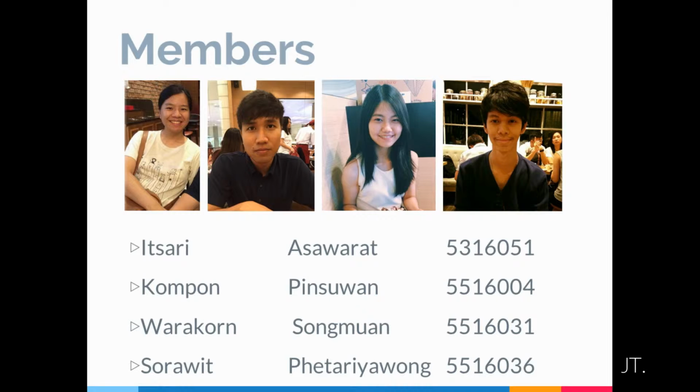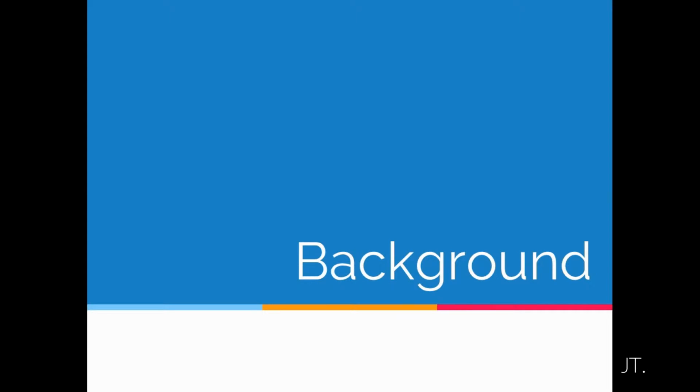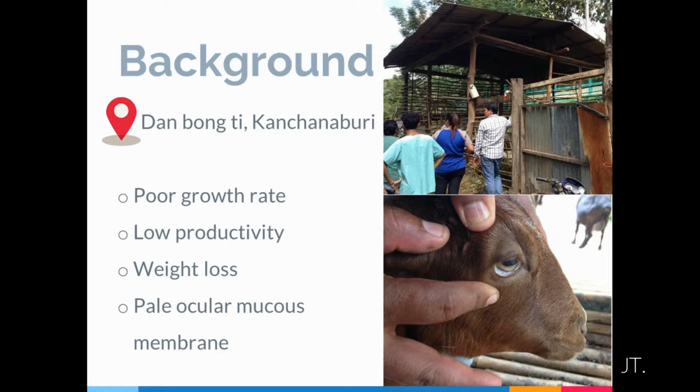Our group members are Isli, Kompon, Solavit, and me, Valanton. We found the problem in many goat farms at Dan Pom Tee, Kanchanaburi. Their clinical signs are poor growth rate, low productivity, weight loss, and pale mucous membrane.